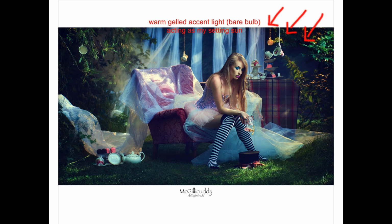The next light is a warm gelled accent light. It's a bare bulb and it's acting as my setting sun. It's way, way back in the back of the picture, hidden behind the foliage to camera right, about 9 foot high on a big Manfrotto stand. And that's pretending to be my setting sun. It's adding context and texture and warmth within the picture.